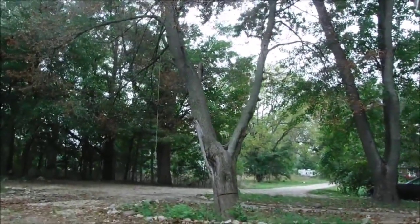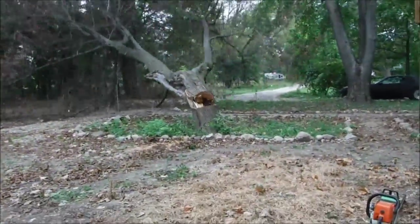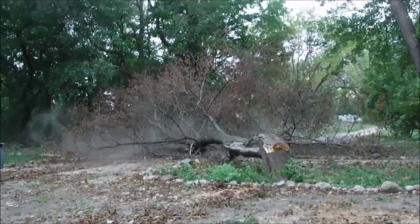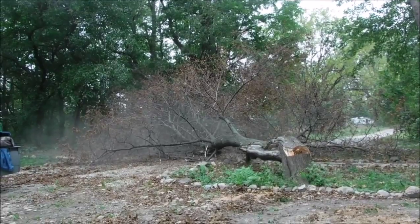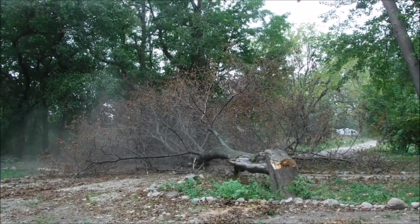Timber. Perfect. Right where I wanted it to go. Alright, all tough. Let's get this mess cleaned up.